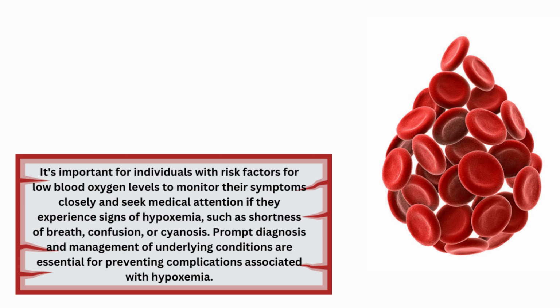It's important for individuals with risk factors for low blood oxygen levels to monitor their symptoms closely and seek medical attention if they experience signs of hypoxemia, such as shortness of breath, confusion, or cyanosis. Prompt diagnosis and management of underlying conditions are essential for preventing complications associated with hypoxemia.